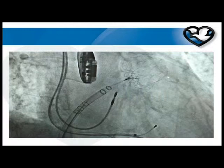And then afterwards, you just look at it, make sure everything still looks okay. And very important throughout this whole procedure is that Dr. Jurgens is periodically doing a little sweep around the heart with the TEE probe to make sure that there's no pericardial effusion.